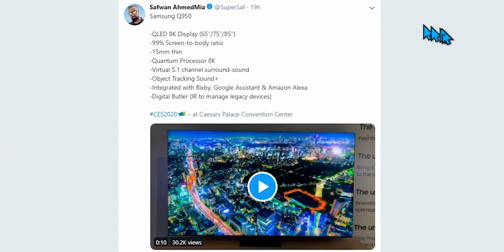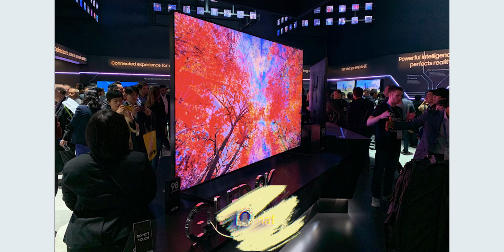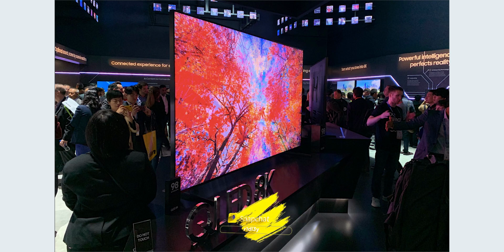Alright, guys, so the first thing we're gonna talk about is the new Samsung display. It is called the Samsung Q950. This is a QLED 8K display. It comes in 65 inch, 75 inch, and 85 inch. It has a 99% screen to body ratio, so basically it is almost bezel-less. Not fully bezel-less, but it is getting there, as you guys can see. And it is 15mm thin.